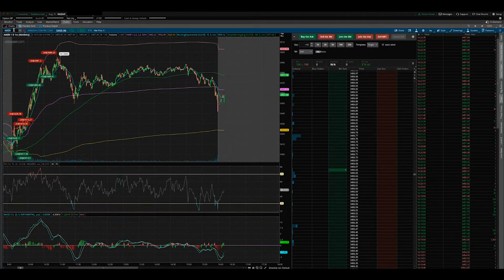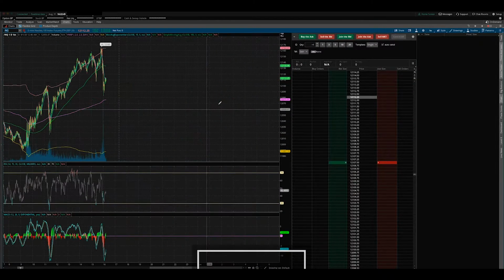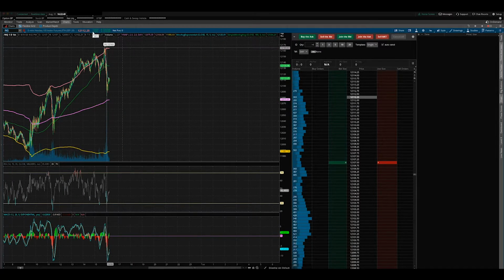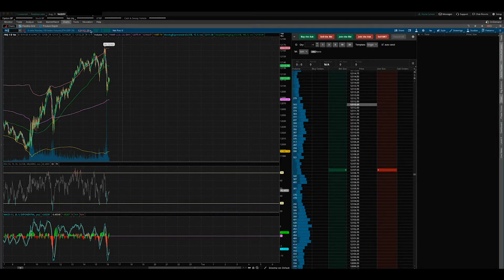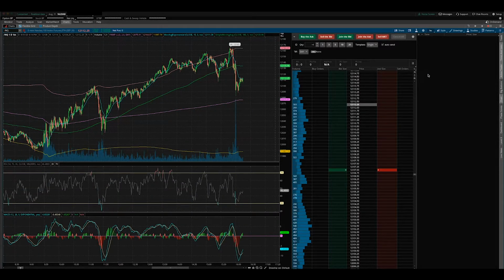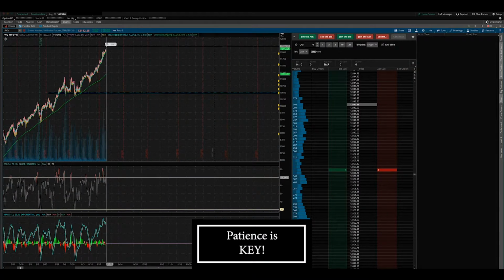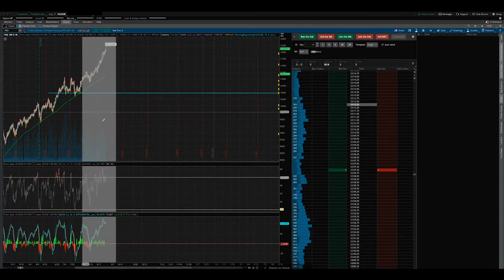And if we take a look here at /NQ, we can see that the futures definitely hit all-time highs. It's 1% on the day, 120 points up. It's just crazy. So if we look here at the 180 day, we can clearly see that it's the peak. This is absolutely insane.